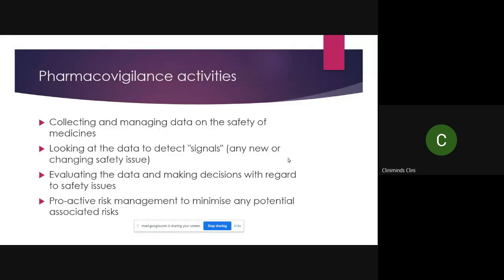Then the activities the pharmacovigilance systems will have are the collecting and managing of the data on the safety of medications, looking at the data to detect signals. Signals means any new information, because we know what the side effects or adverse reactions are during the clinical trials, and we submit this data and we get the approval based on the benefit-risk analysis. Even after, as we told, once the drug has been in the market, you may have a new adverse drug reaction, or there might be a change in the frequency or the severity of the adverse drug reaction. That's called a signal. So we always need to manage the signals.